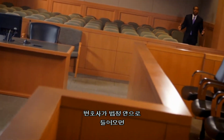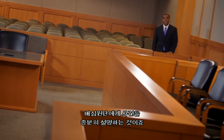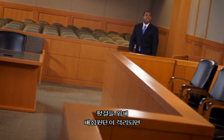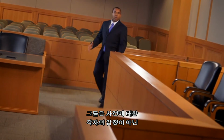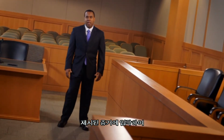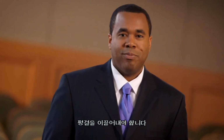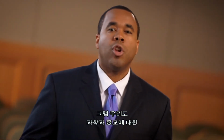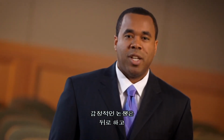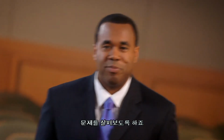When lawyers enter a courtroom, they're required to do one thing: fully present their case before a jury. When a jury is sequestered for deliberations, they're required to come to a decision based not on their emotions about the case, but on one question: what does the evidence show? So let's step aside from emotional arguments about science and religion and just take a look at what the facts show and what seems the most logical.